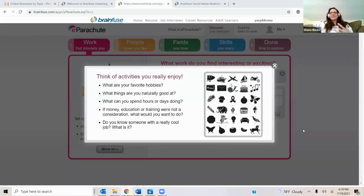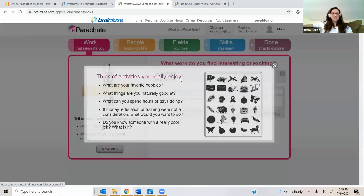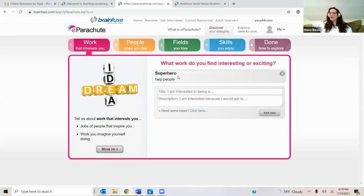Or even just if you know someone that has a really cool job, you can put that in as an idea. So I always say for this, just dream big. Think about anything that you think would be really fun or really cool to do. So I actually decided it would be awesome to be a superhero because they help people. And I think that would just be really fun. Is it realistic? No, but it's a really fun way to give me different ideas of things that I could do that could help people.